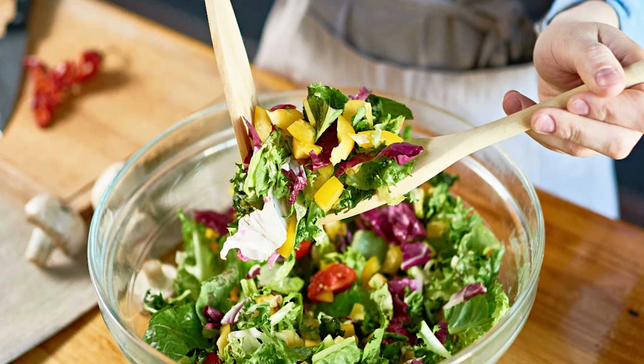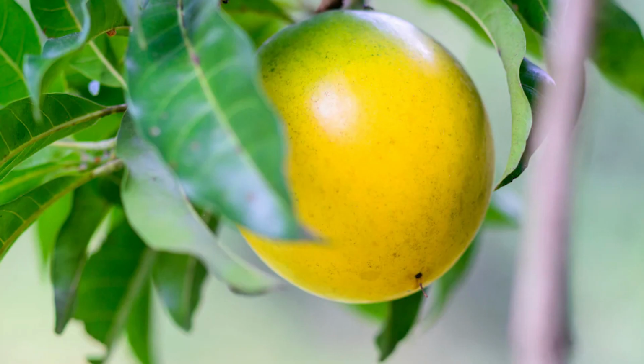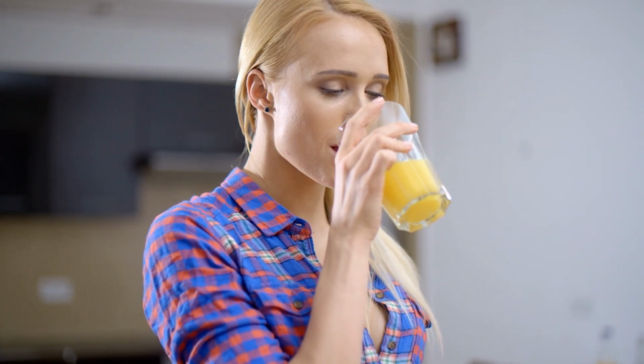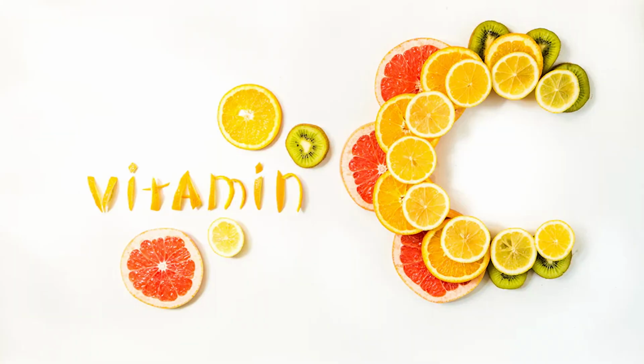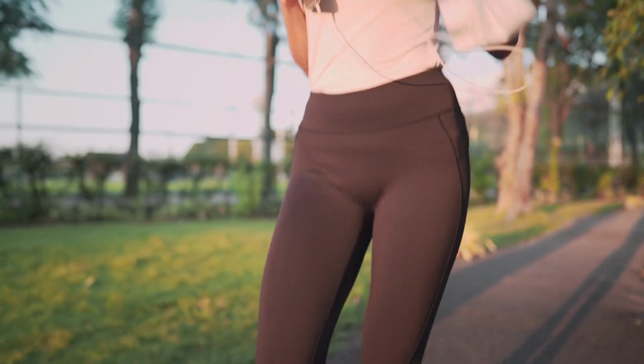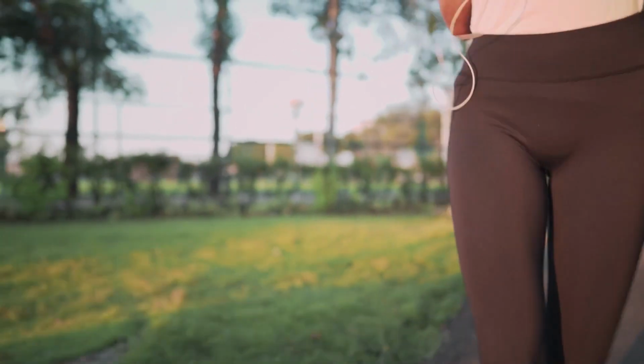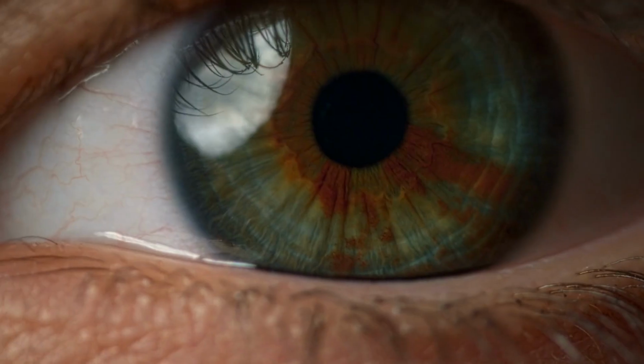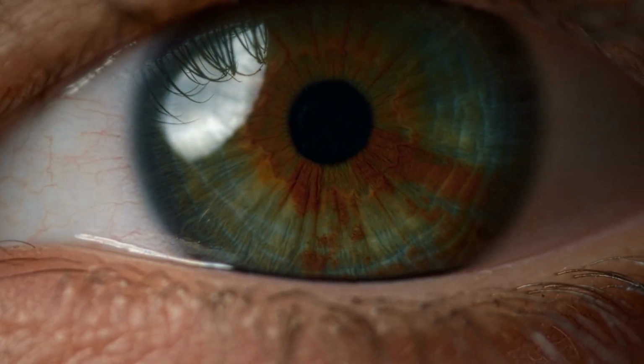In addition to being a low-calorie option, the Abiu fruit is packed with essential vitamins and minerals. It is a good source of vitamin C, providing the recommended daily intake. Vitamin C is renowned for its immune-boosting properties, promoting a healthy immune system and protecting against illness. Furthermore, the Abiu fruit contains significant amounts of vitamin A, which is essential for maintaining healthy vision and supporting proper cell growth and development.